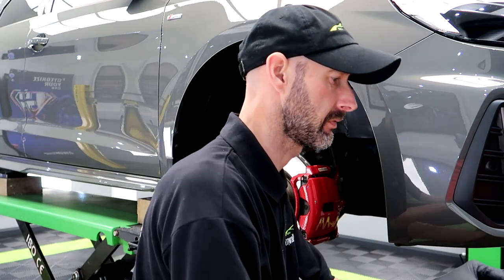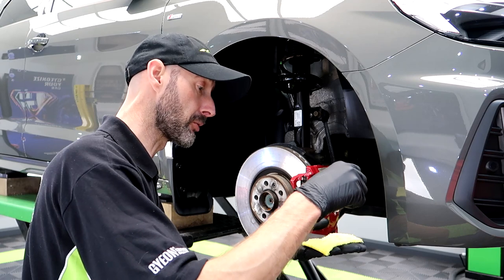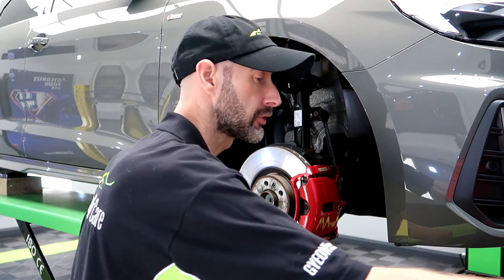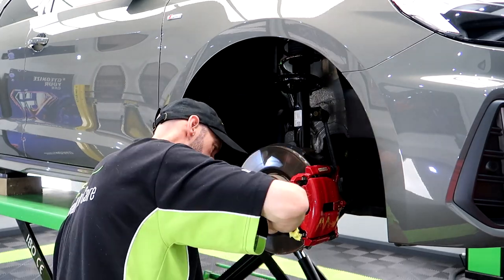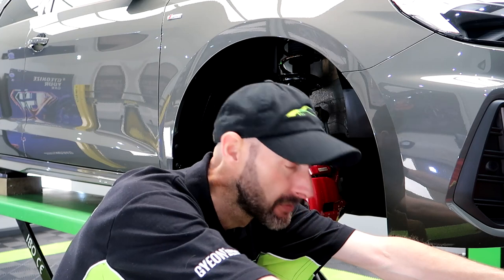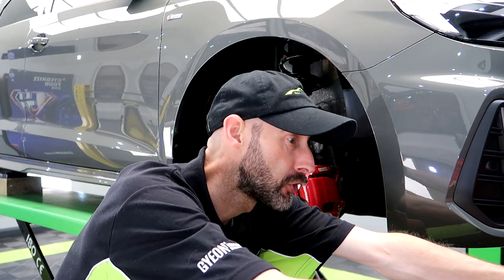Right. Do the caliper. Again, with both of these, just like the last one, I'm not going to remove them. I'm going to leave them on there as thick as possible. Yeah, so there we go. Get them swapped over. Get the other three corners done. And then stop and have some more food.